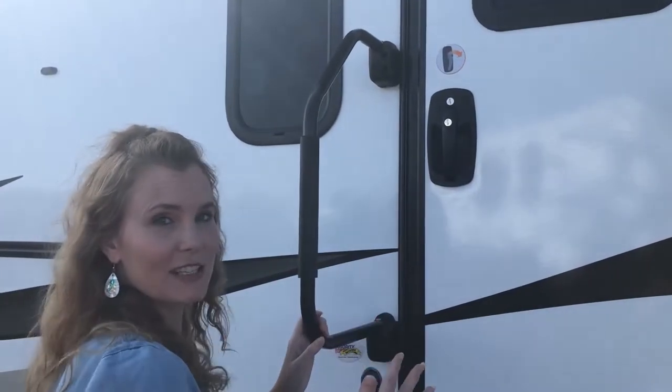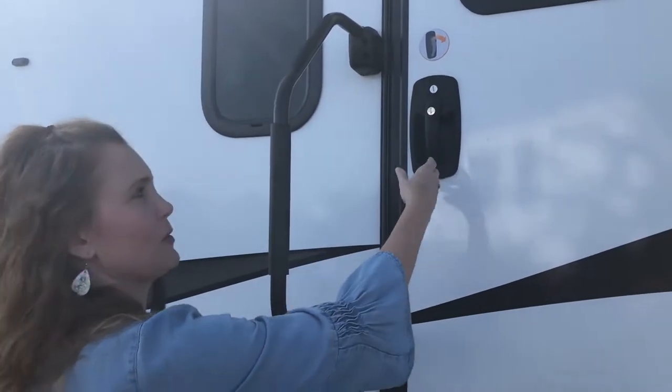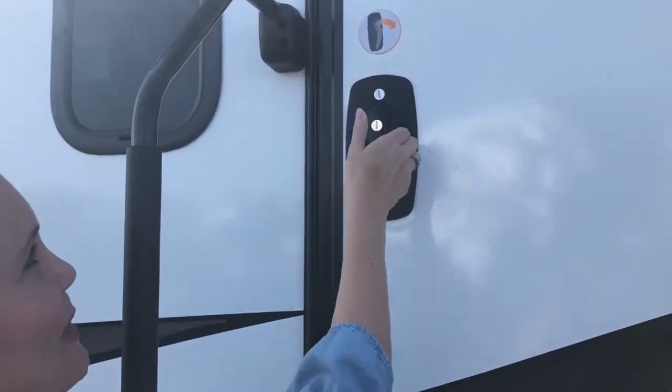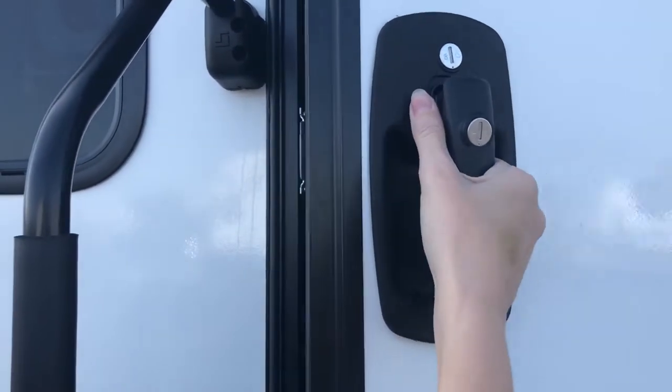So the handle to get into this unit is totally different, like nothing I've ever seen. When we first tried to open it, we thought it was locked. It shows you how to do that, but there's one key trick that you need to be able to open it. You have to put your thumb here and then pull, and then you can get in.